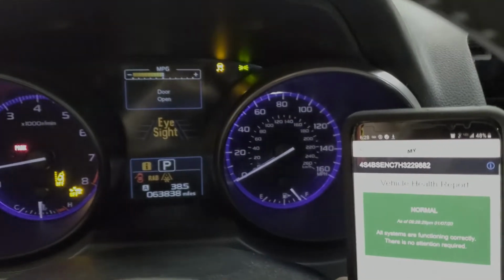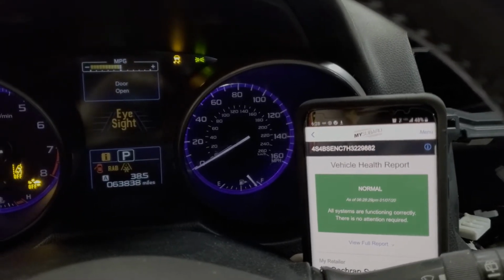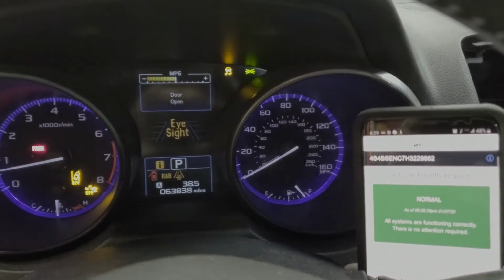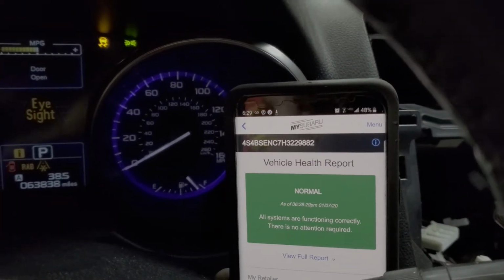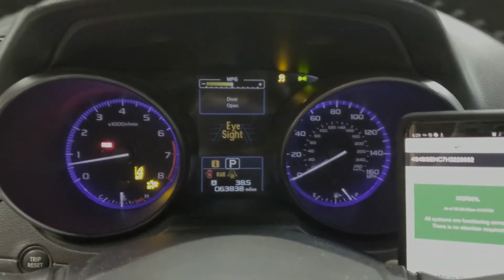Now, I'm not sure what that discrepancy is, but I will say, as happy as I am with the locate function in the app, this vehicle health report is kind of useless. It'd be different if it said it was last checked yesterday. It says it was as of right now. So that's a fail. Sorry, Subaru.